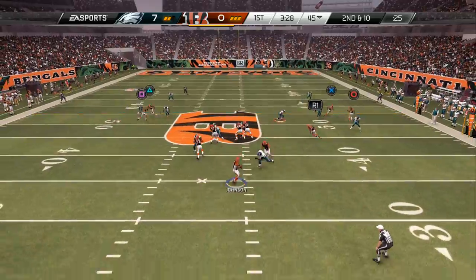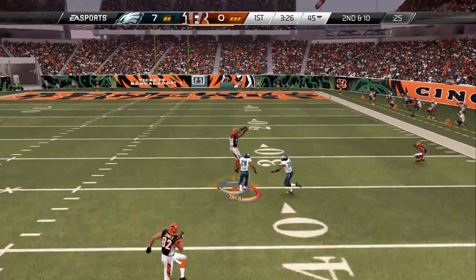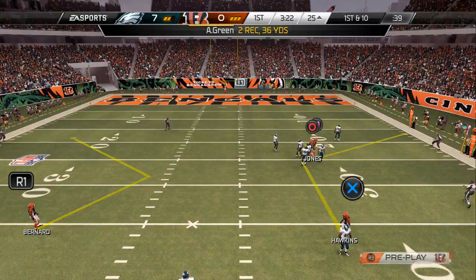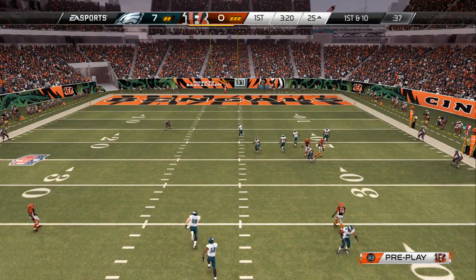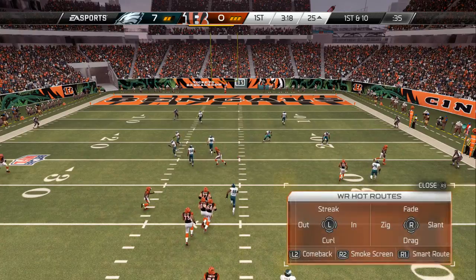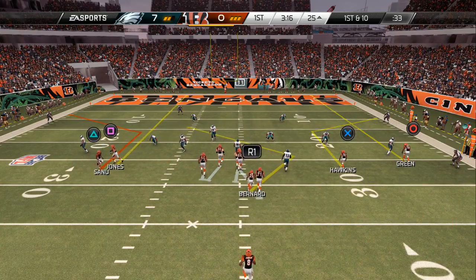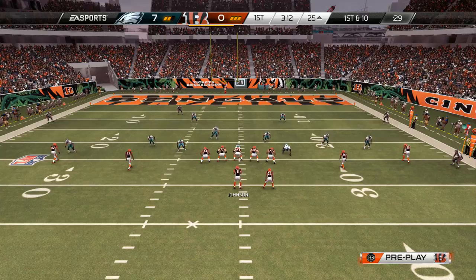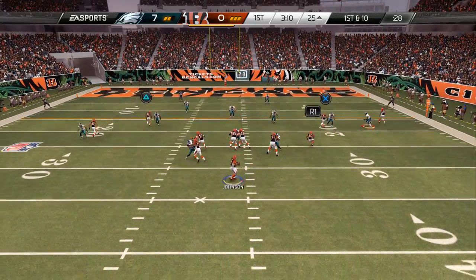Johnson standing back in the shotgun, ready for the snap. He leaps up to grab it. Huge yardage picked up and finally tackled at the end. Perfect defense call that time. They allow the catch. The coach on the sidelines going, well, what else do you want me to do? We had the guy double covered, and you still couldn't make the play.